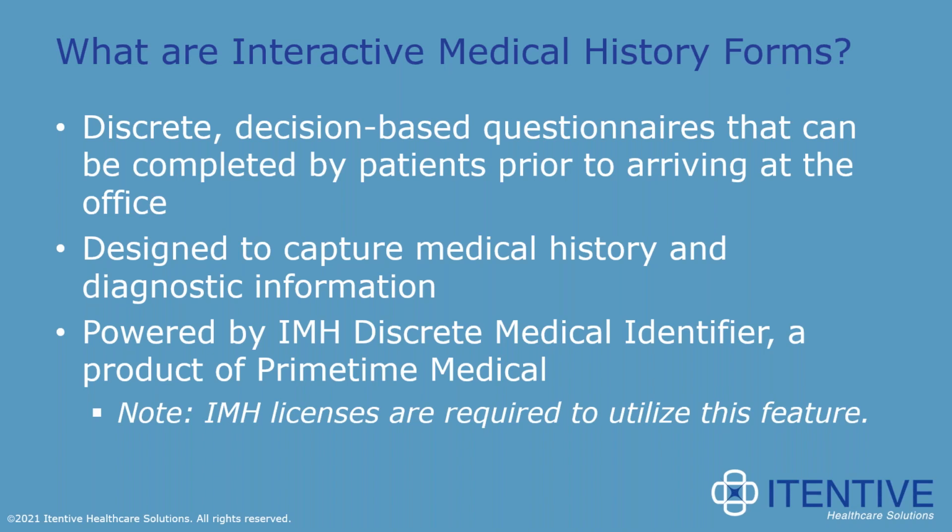Before we get too deep into the details of what it is and how it works, I did want to clarify the two ways that the acronym IMH, which you're going to hear me use a ton throughout this presentation, is used when we're talking about this feature. The first is the name that NextGen uses to refer to the forms themselves. Those are called Interactive Medical History Forms, or IMH Forms. We also have the product that makes these forms possible and work in your NextGen system, and that is Instant Medical History, or IMH. I know that seems like we're just setting you up for failure, but if you use that acronym, you're in the clear. People will know what you're talking about.